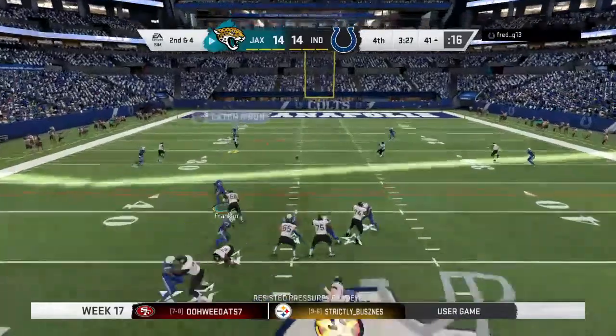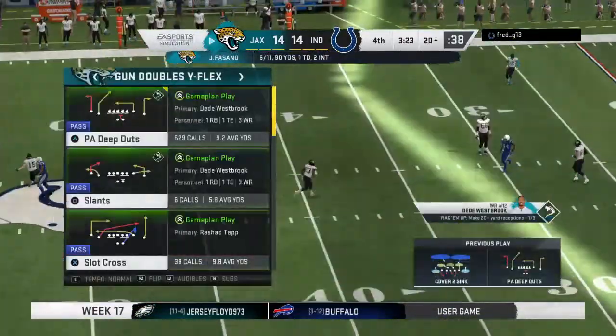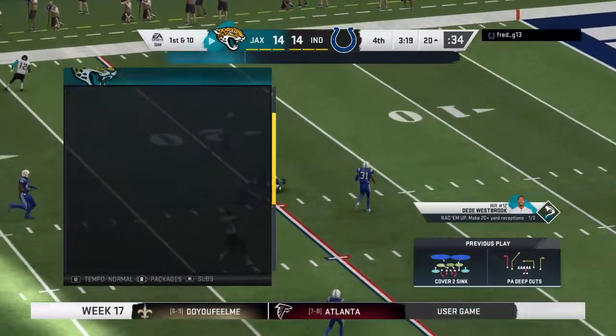Off the play fake, he'll look to throw. And he's going to get this one down to the edge of the red zone. And they'll get him to the ground. He has another 1st down at the Colts' 20-yard line.